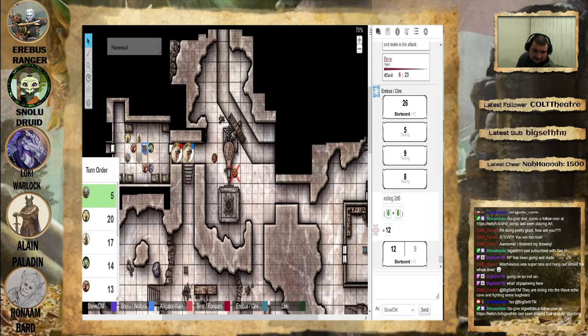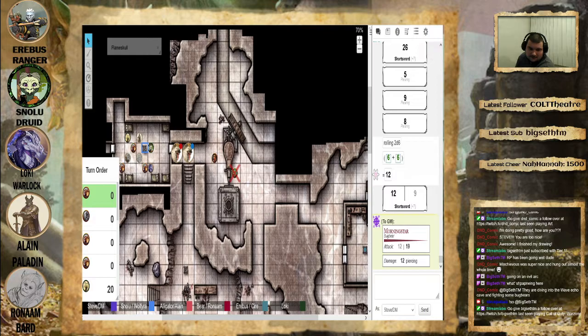So you guys hear a little bit of a commotion outside. So this bugbear is going to roll 20, I believe. This one is going to step into the room. Let's see, hold on. He's able to move here. And he's gonna start swinging on Erebus. And he's just like, don't worry, we're here. Oh yeah, 19 will definitely hit. It's gonna be 12 piercing damage as this Morningstar slams into you.